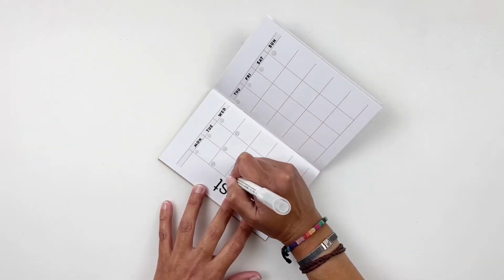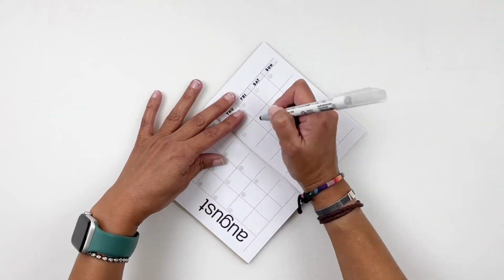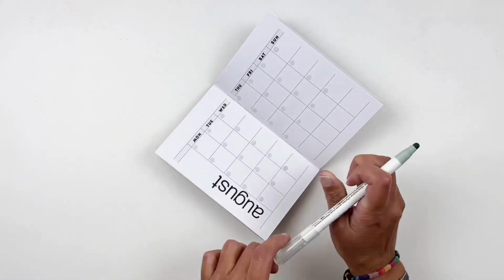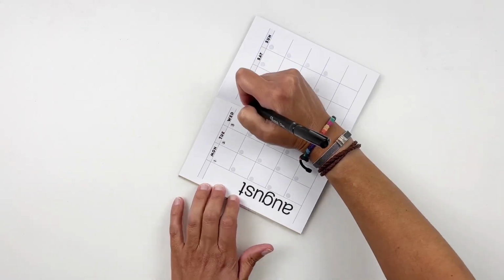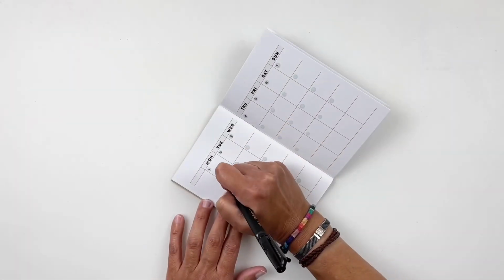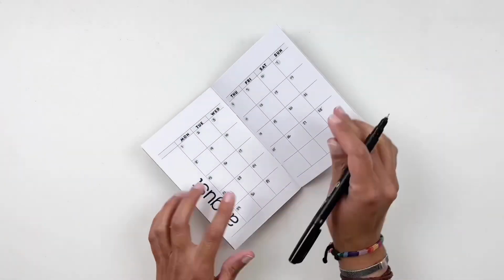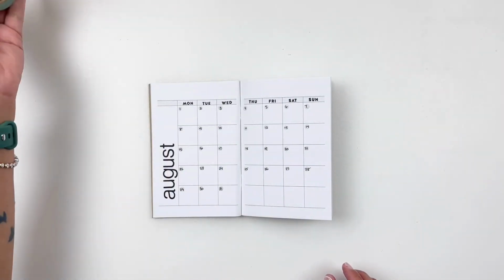I basically doodled little TV screens and then wrote down the show I'm watching and the season. And basically I add an arrow through the days I watched it and how long it took me to finish that season, let's say. I think it's a great and fun way to document what you're watching. You could even do this for podcast episodes or books. So it works for anything and everything. But I'm going to be tracking what I'm watching in these calendars.